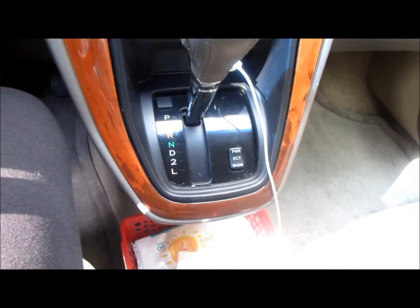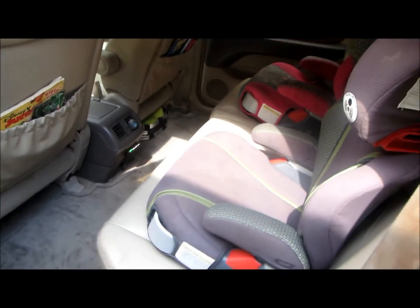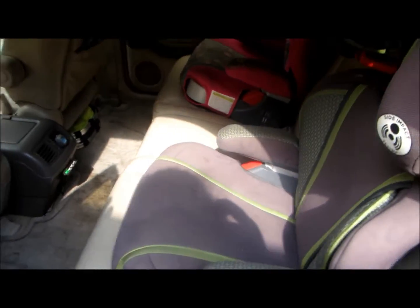Nothing in the doors. And I will show you guys the back seat. The back seat is pretty basic. My kids are older, so they don't have a bunch of toys in here.